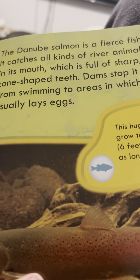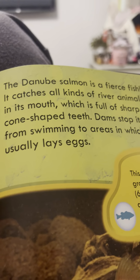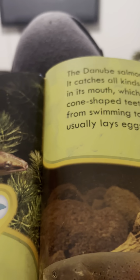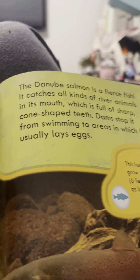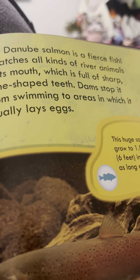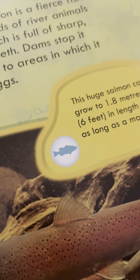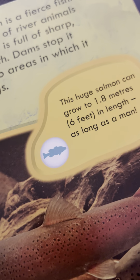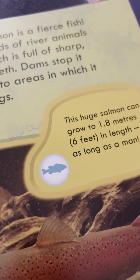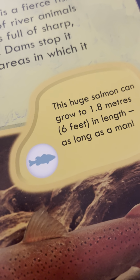The Danube salmon is a fierce fish. It catches all kinds of river animals in its mouth, which is full of sharp cone-shaped teeth. Dams stop it from swimming to areas where it usually lays eggs. This huge salmon can grow to 1.8 meters, 6 feet in length, as long as a man.